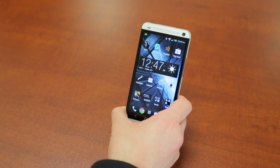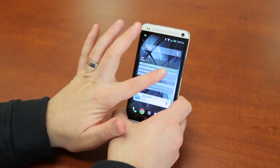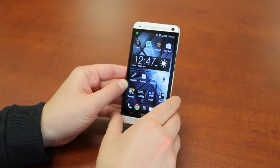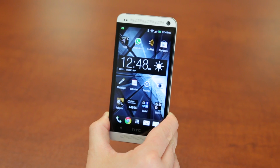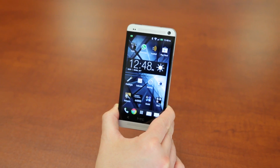And as I continue to test the device for a full review, I'll make sure to go over battery life and performance. I wanted to share with you guys just my first impressions of the phone. If there's anything that you want to see covered in the review, be sure to let us know. But again, we'll continue to test the camera. We'll continue to test everything about it. We'll be sure to share all that with you in our full review.